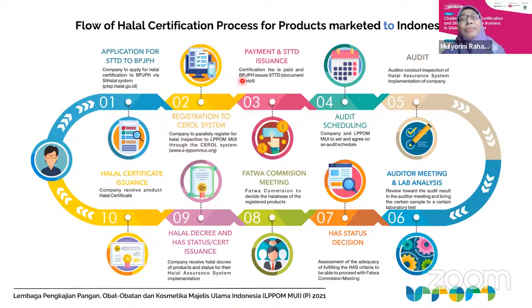And after this is complete, it goes to audit scheduling, meaning the company and LPPOM MUI set and agree on the audit schedule, the time when the audit will be performed. Then the audit will be conducted based on the halal assurance system implementation of the company, meaning there will be a verification of how the halal assurance system is implemented in the company. And then, if needed for a certain product, it will go to laboratory analysis. This is not for all products.